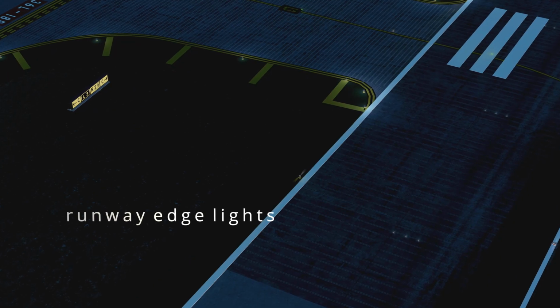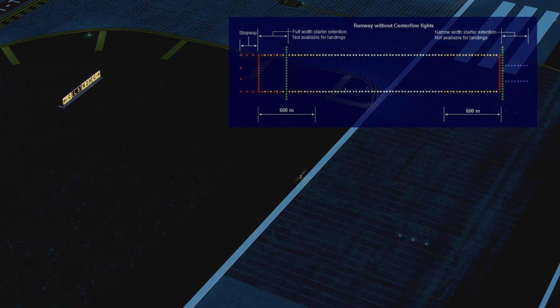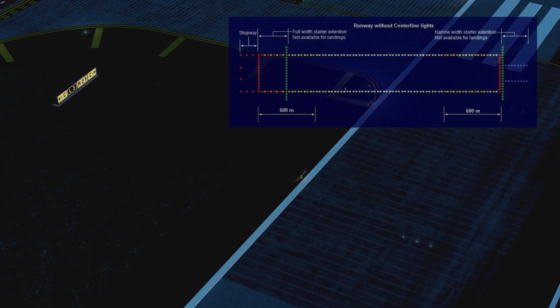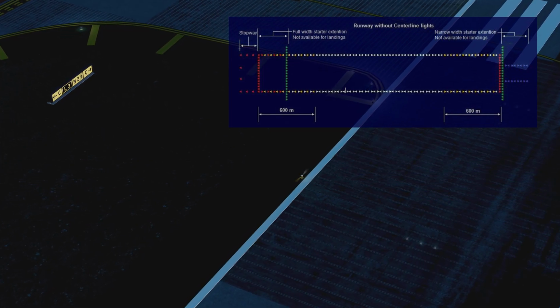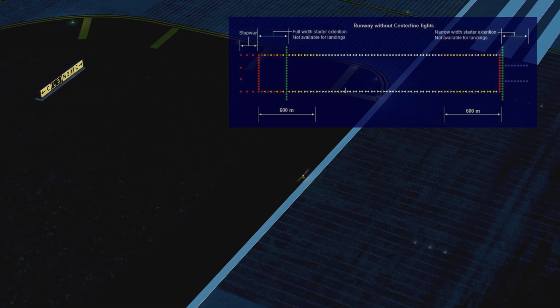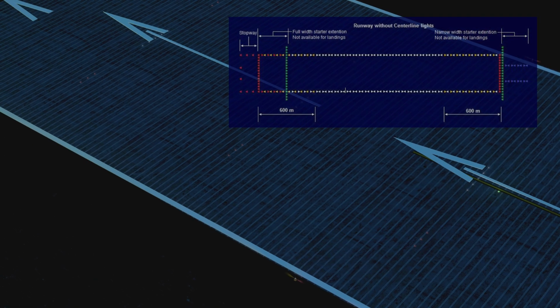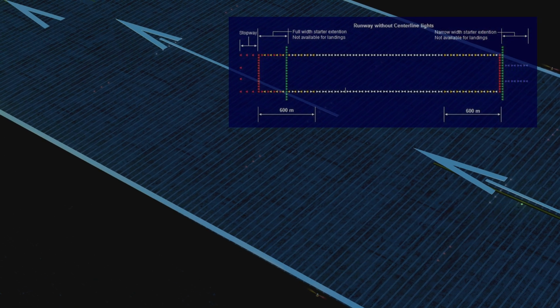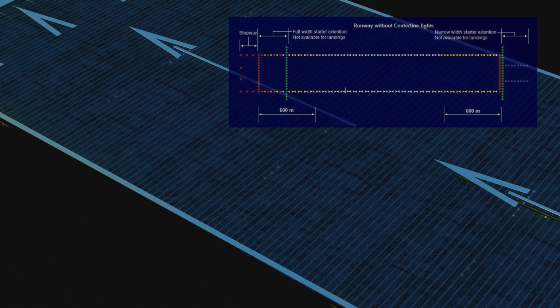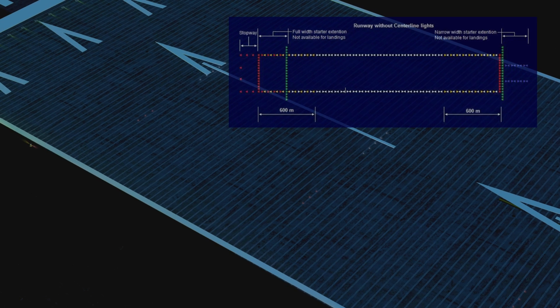The runway edge lights are also color-coded. Again, seen from the pilot's view here, they are white from the start of the runway. When 600 meters remain before the threshold, the lights turn yellow instead. In the case of a displaced threshold, as you see here, edge lights are red and yellow. The red lights face the approach direction and the yellow the depart direction.